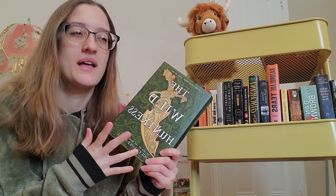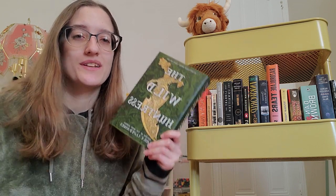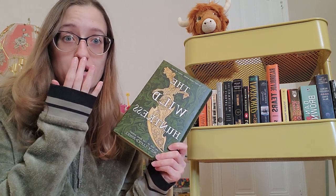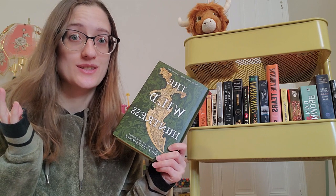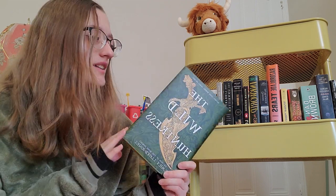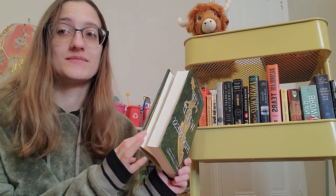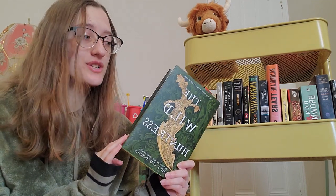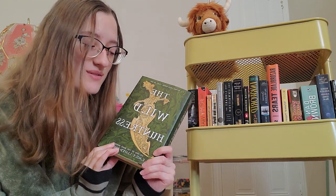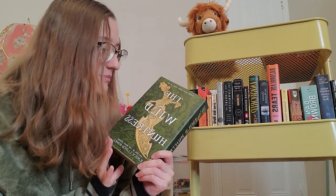It came out in September or October, but it is set in the same world as The Drowned Woods and The Bone Houses, which, if you didn't know, The Bone Houses is my favorite book of all time. Obviously, I'm gonna love this. It's thicker than her previous books in this world, which is a bit odd. I didn't expect it to be this thick when I held it in my hands, but here we are.